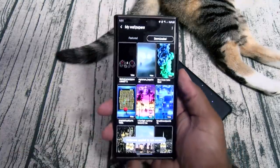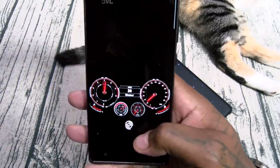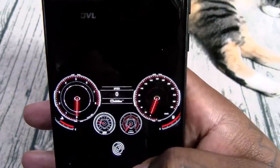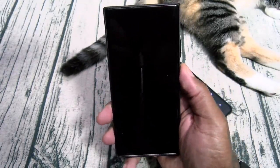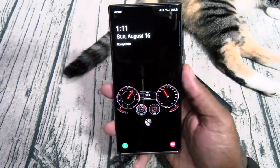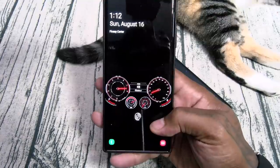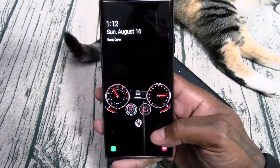the car gauges. Check this one out. All right, now this one looks pretty sick. It's basically just car gauges. Going all the way up to what, 270 miles per hour? Right, that's pretty sick. And like I said, if you want to see the full wallpaper, just put your finger on the screen. If you release it, this is what's going to happen. It's going to power down. So if you want to see the full wallpaper, if you want to show off to your friends, just touch the screen a little bit and let it ride out.